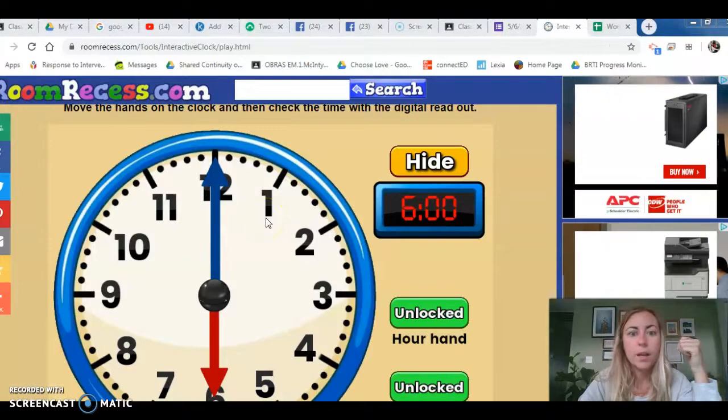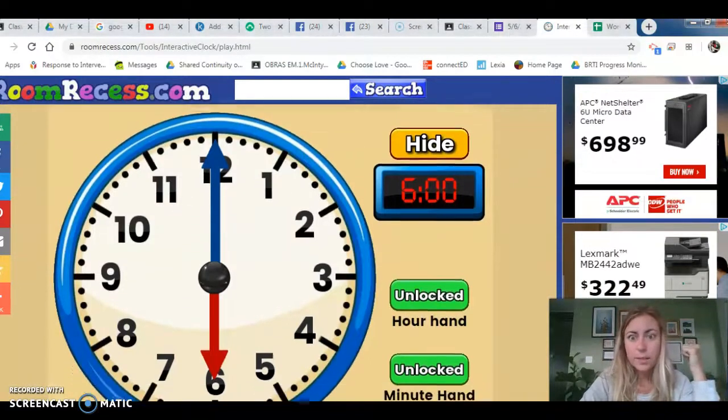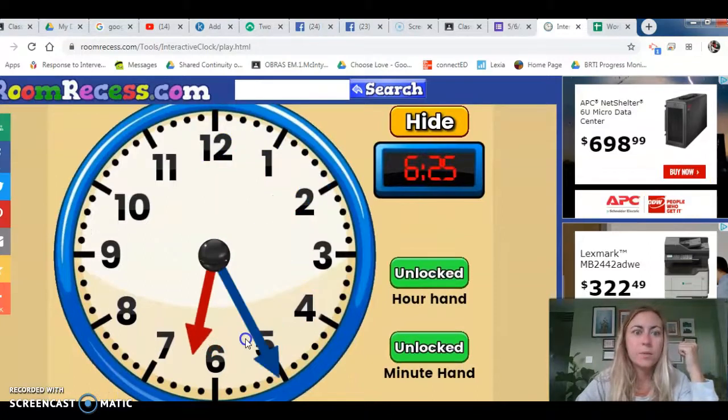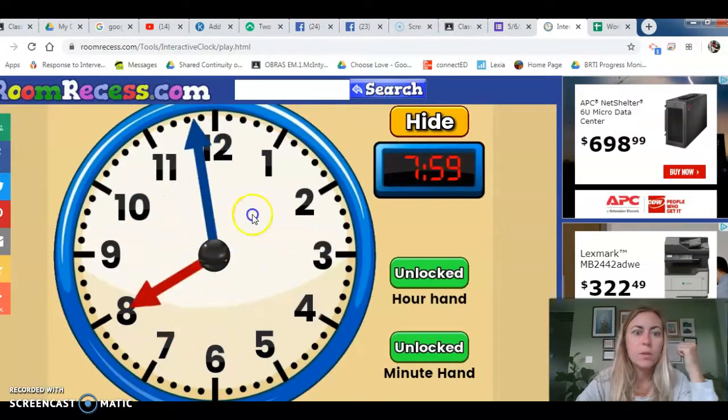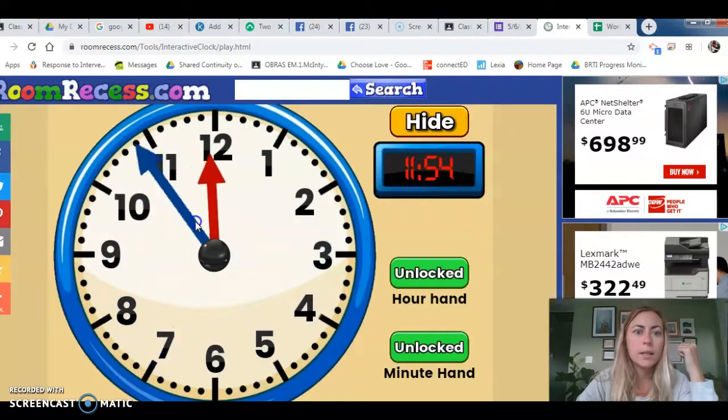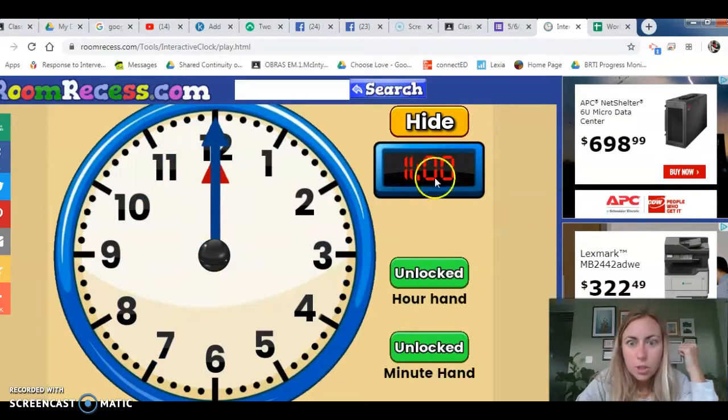All right, we've got our clock here. Right now it's showing 6 o'clock, and I want to only move my minute hand around. And I know that it was between the 12 and the 1. So I'm going to keep on going around and around and around until I hit 12 o'clock. And I can see right here that it's showing, here we go, 12 o'clock, just like that.